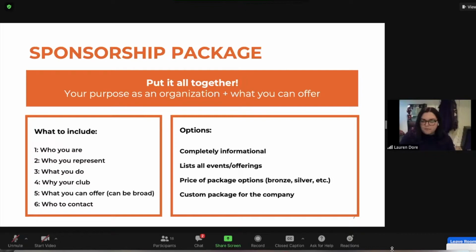And then another off-the-cuff package, so completely tailored to what the company wants, kind of leaves out all the fluff and just gets down to the point based exactly on what the company is looking for.